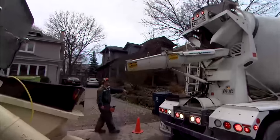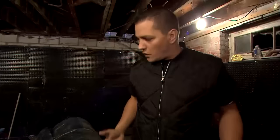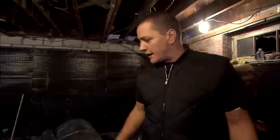I've got a truck outside. It's filled with concrete. I still have guys working down here. We still have a lot to do, so I'm not panicking, but I'm a little nervous. I wanna make sure I can get this down in a reasonable amount of time. You don't want concrete sitting on the truck. It'll start setting up, and it's no good anymore.